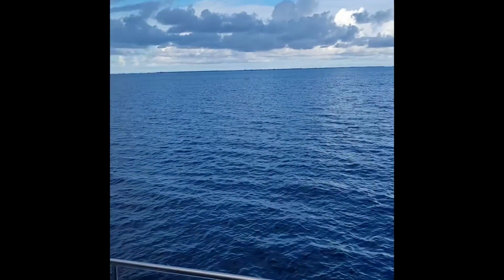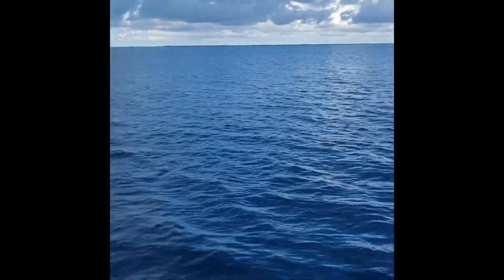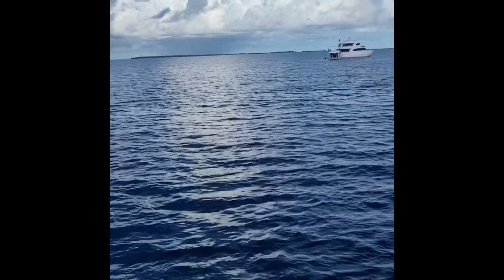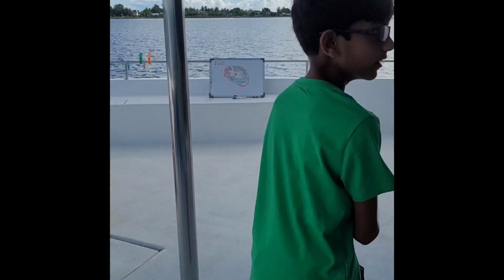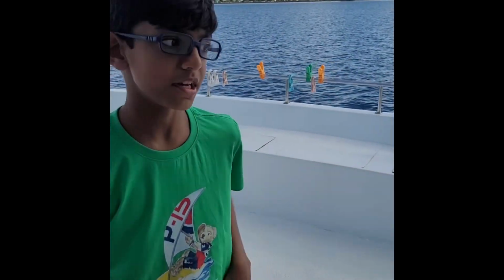And then there's just a ring of islands going from over there, then all the way here, and then joining up with Addu City, which is over here. Now, I'm going to tell you a bit about how an atoll is made.